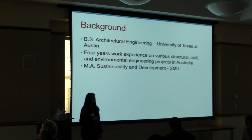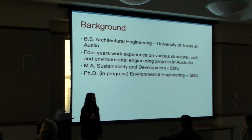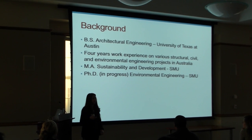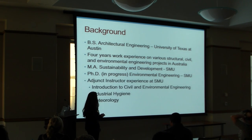I have a master's in sustainability and development from SMU, so I'm really interested in sustainability, and I bring that into my teaching a lot as well. For example, we take a lab visit to the Bush Library and look at all the bioswales that clean the water and the sustainable features. Then for my PhD, I'm about 2.5 years into my PhD in environmental engineering. I'm still going to complete that soon, and hopefully I'll work at SMU in the future. But I already work here now, just maybe permanently.